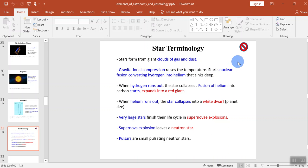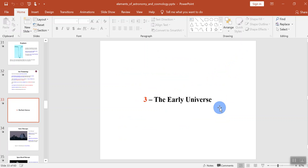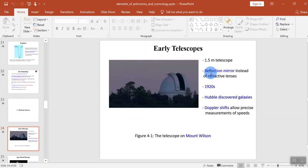Let's skip this one. Then get to the early universe. We said that early telescopes, like Mount Wilson, was a 1.5 meter telescope about 100 years ago. It was the first telescope that used reflection mirrors, not refraction, to avoid some of the chromatic aberrations. Hubble, the scientist, used it to discover that galaxies existed. In other words, the universe contained galaxies.